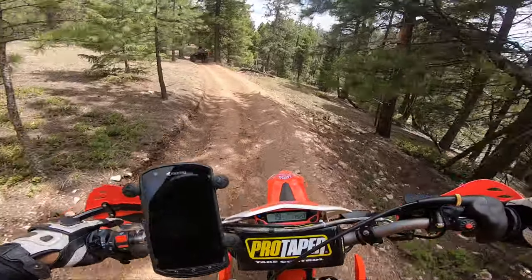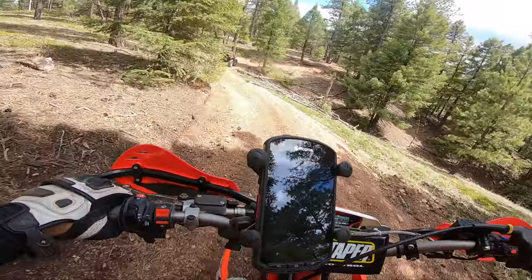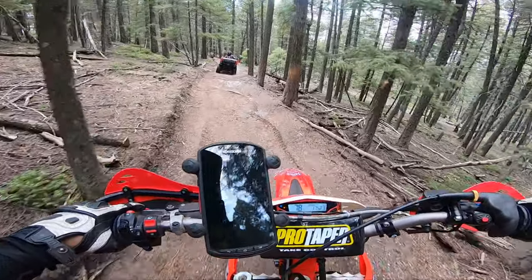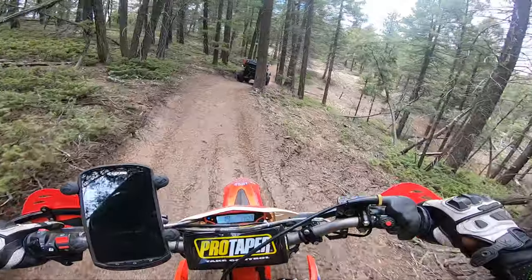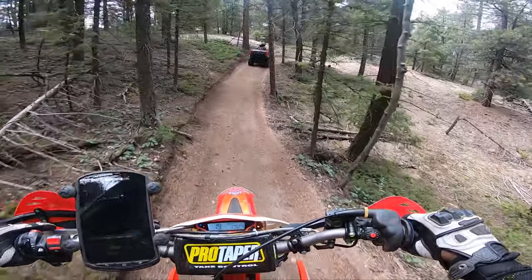That's a lot of courts out here. Yeah, there is, isn't there? I was just noticing that. Huh. I love forest rides like this. It's pretty cool. We're in the forest. You know what this kind of reminds me of? Auto mirrors. Yeah, there's places like that.